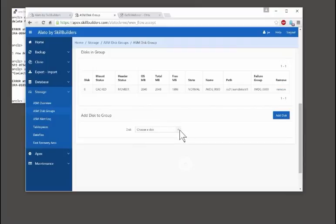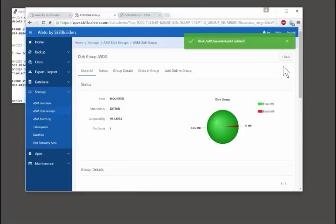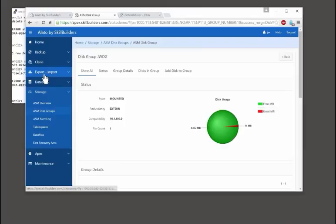select a disk to add, or choose a disk, that would help. I've got 3 disks available. Of course, there's filtering to make sure you can't attempt to add a disk that's already in use. So basic ASM administration: create your disk groups, monitor your disk groups, adjust the disk groups, and of course rebalancing will be occurring right now. What shall we look at next?